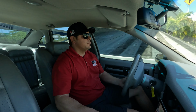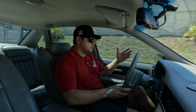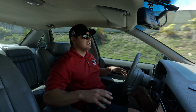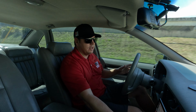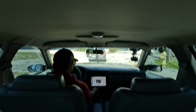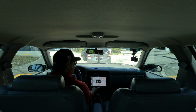So we're taking the 96 Impala SS for a test drive. We're gonna jump on a Marina Mile. We'll show you all the features. All of my gauges are working. I have the lights on, so it has HIDs. Center section's nice. There are no rattles at all. And the stereo is unbelievable. So if I put this up right now, it's crazy. That's cool.